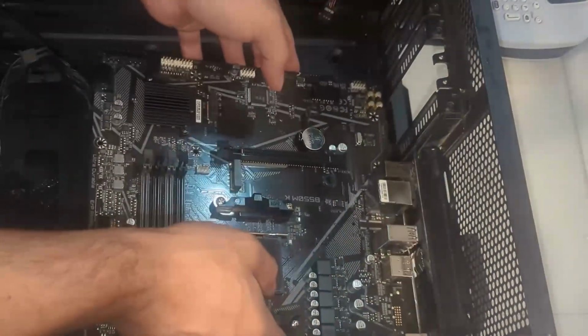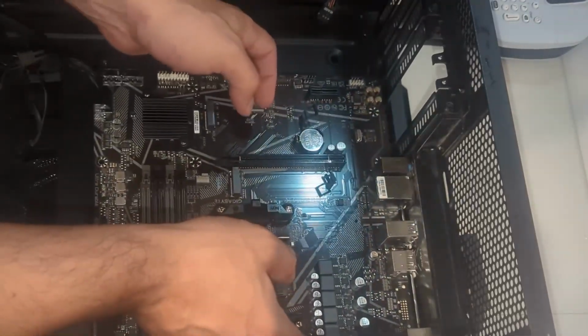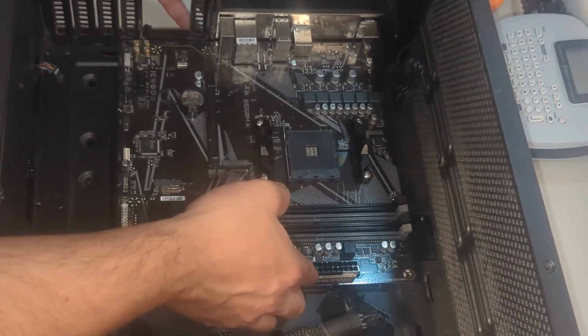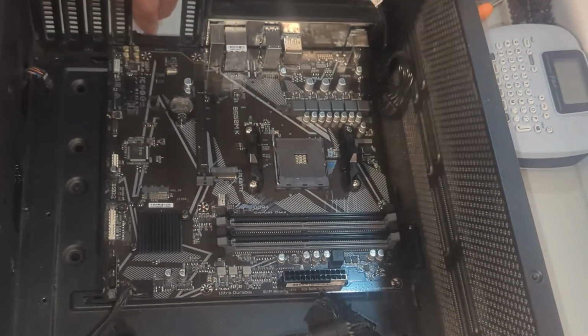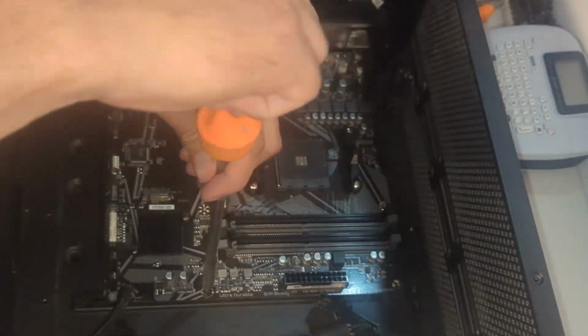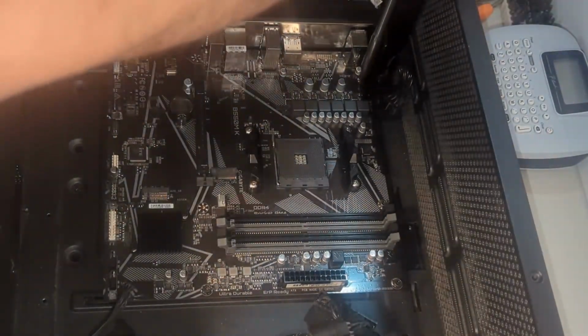So let's get the motherboard in there. Sorry for the fast forward. I just want to get the video up and running, line up the screw holes, and let's move the computer to give a better view angle. So the motherboard is put in and aligned. Time to screw in all of the nice little motherboard screws with my not lttstore.com screwdriver. And let's keep going.